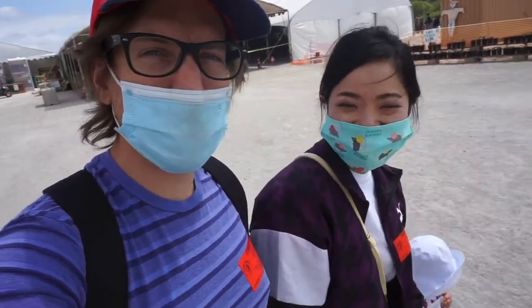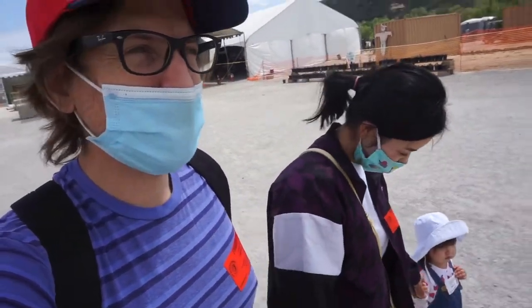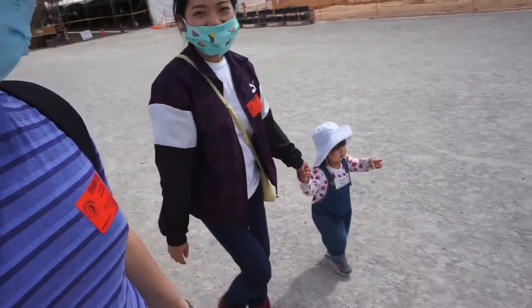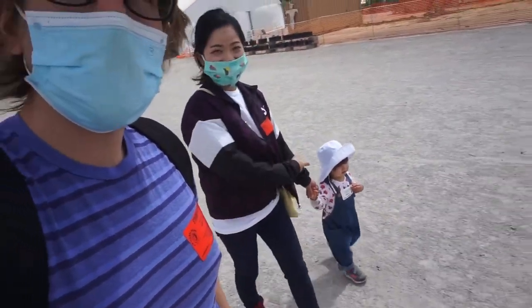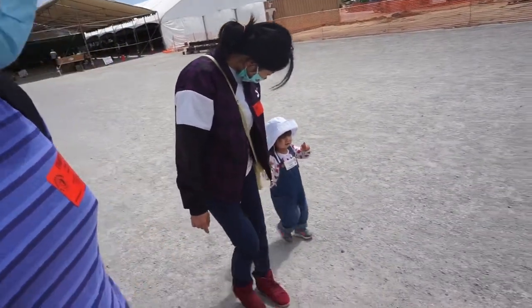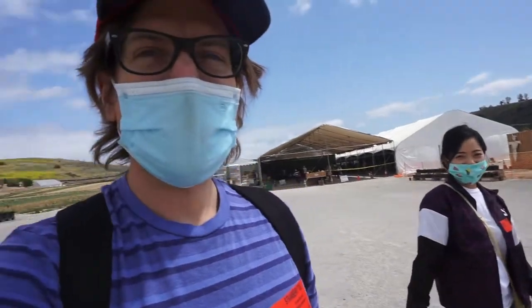Okay, I'm back. Tanaka Farms strawberry picking. We're gonna pick some strawberries. Everybody's here. We're gonna go. Yeah, we're gonna teach the little one how to do strawberry picking. Tanaka Farms in Irvine, California.